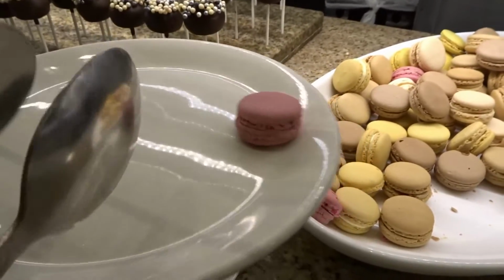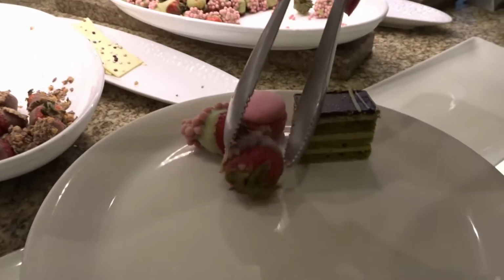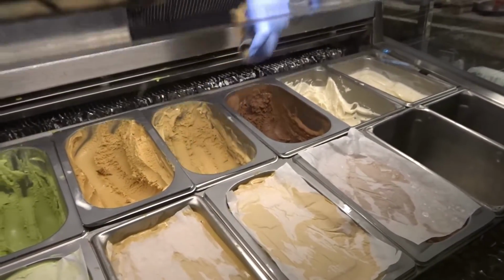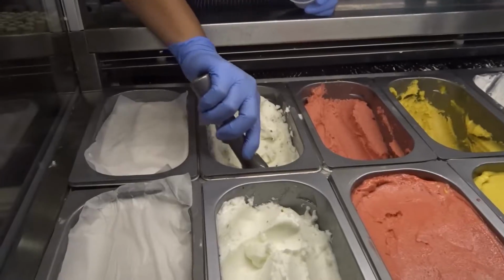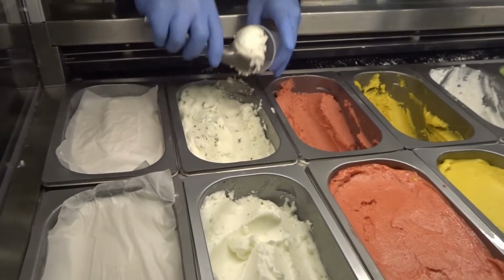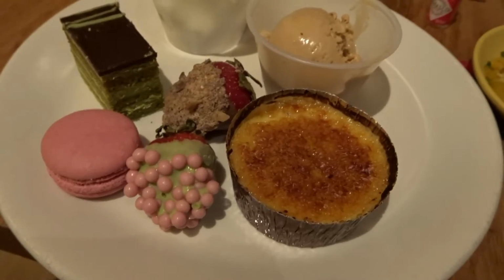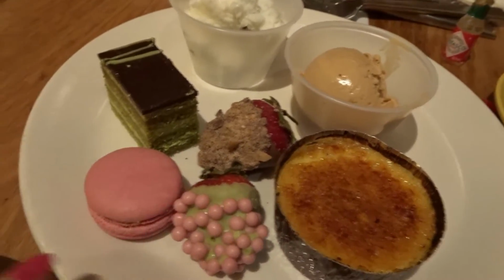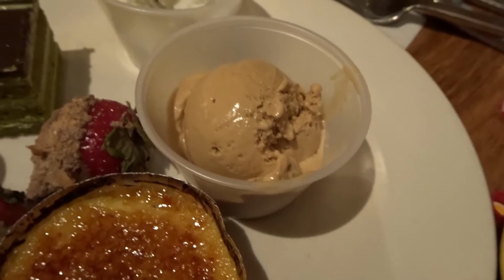So I got macaroon, the green tea cake, which I thought was meh, strawberries, creme brulee. I love creme brulee. I got the biscotti ice cream and the lemon basil sorbet. So the lemon basil sorbet is really refreshing and kind of tart, which actually goes well with the assortment of desserts that you're going to get. I highly recommend getting the lemon basil sorbet as a palate cleanser in between, so it cuts down the sweetness of everything.